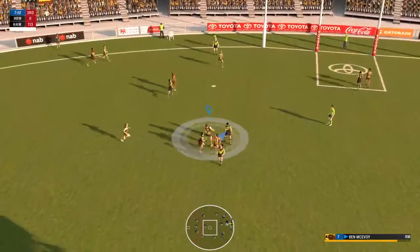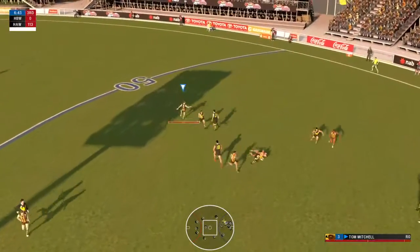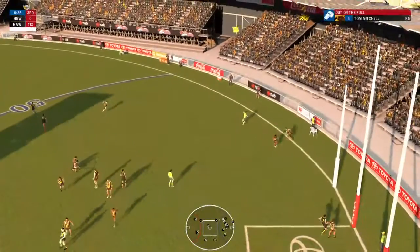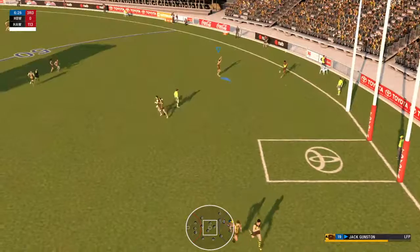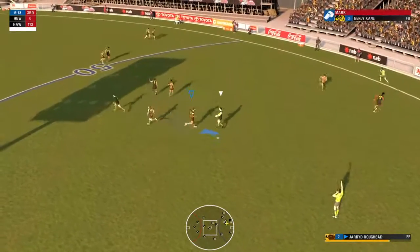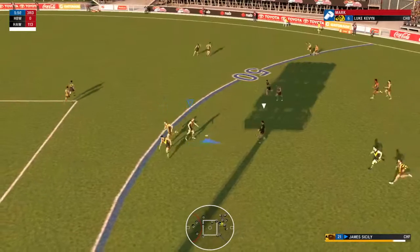Umpire throws the ball in. McAvoy wasn't even close to that tap, and he'd be crazy to think that type of effort will win anytime soon. He steers it out of the defensive 50. He keeps his cool under pressure and kicks the ball out.